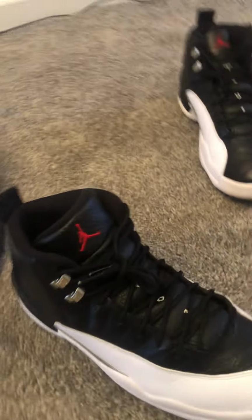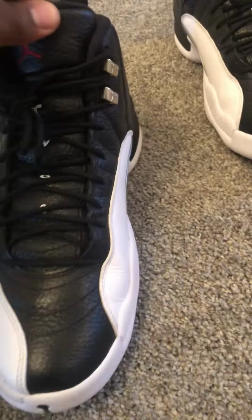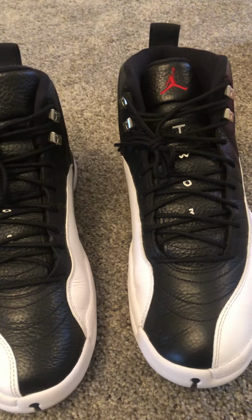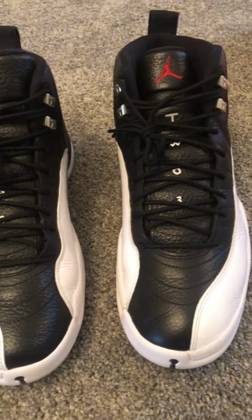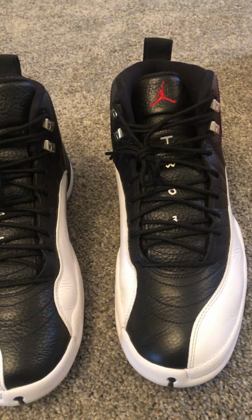But with these, so these are the 2021 Air Jordan 12 Playoffs. Great shoe. I love this shoe. I've had it 2 times. I had the 2013 pair, but that's the one I gave away that I was stating earlier. And that's fine, man. I got to see my boy Ballman. We was at Coastal Carolina, that's where I graduated from.